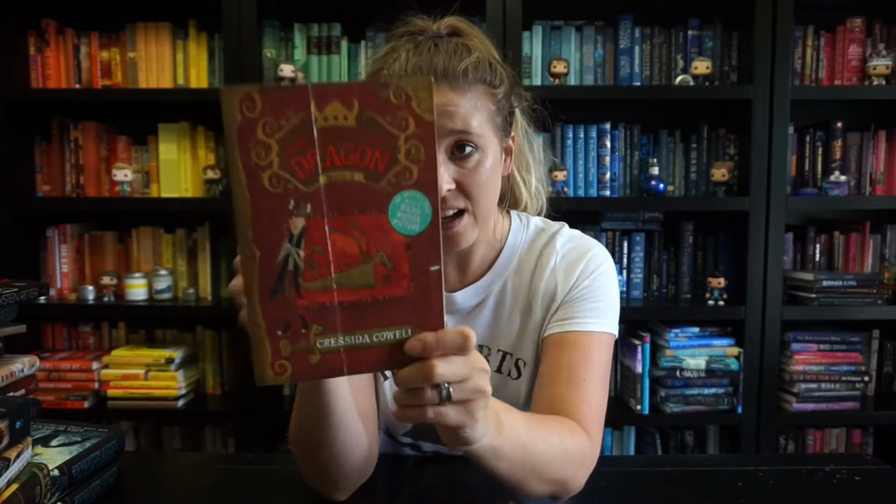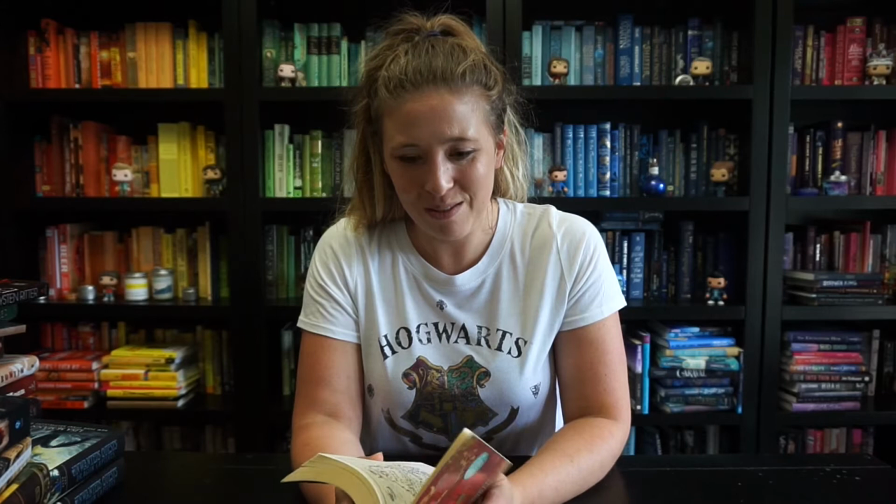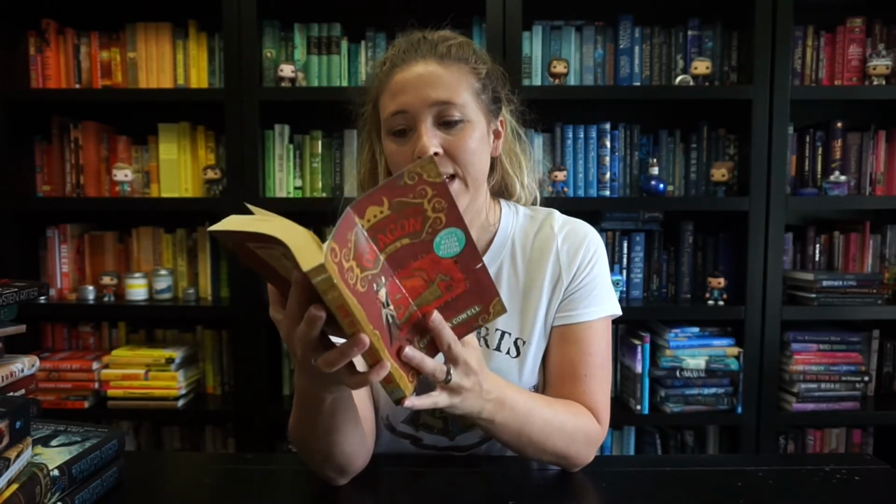I got this one on Book Outlet, and I love this movie, and I know that the story is actually a lot different than the movie. That's How to Train Your Dragon. Part of my hesitation to actually read it is because I don't want to ruin the movie for myself, which is kind of silly. But I got this on Book Outlet, and I got it really, really cheap because they had this going on the cover, which was kind of a bummer, but it's okay.